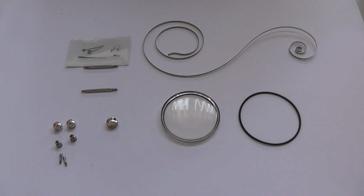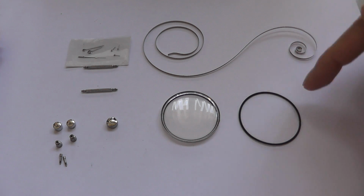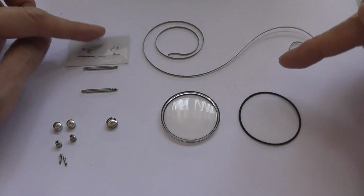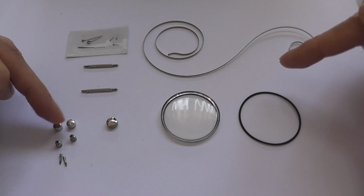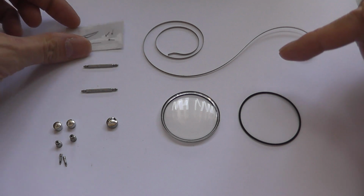What you're looking at is presumably the stuff that was replaced, and these were the things that were returned to me. So let's take a look and see what they are. You've got the mainspring here, which they replaced. You've got the gasket, crystal, spring bars, crown, the chronograph pusher array, and you've got the hands.